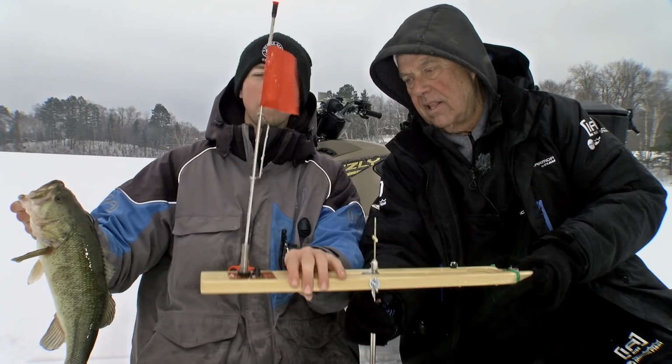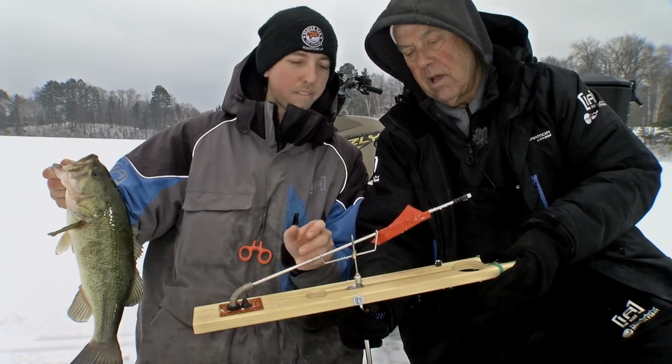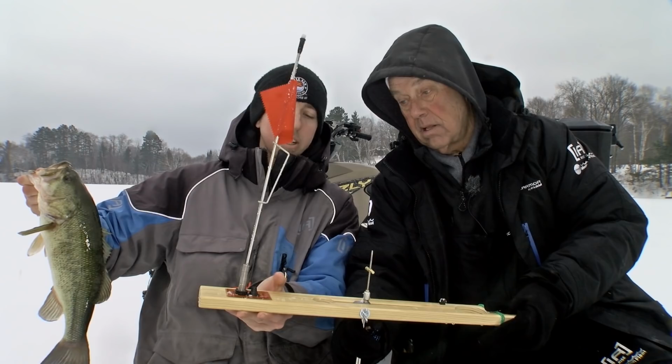And what's so cool about it is if you hold it like that, once it makes contact right there, see that light, it shuts off. When there's no contact, it turns on. It's got an on-off switch, so if you don't want to use it, you don't need to use it. But it's a great, I love it, especially for evening walleyes.